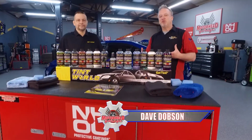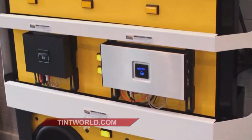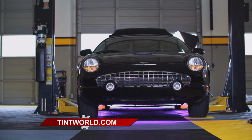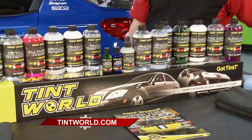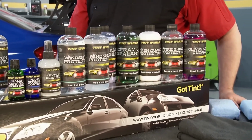Now, our friends at Tint World, as you might guess from the name, specialize in window tint. But Joe, you guys are so much more than that. You've got auto accessories, car stereos, lighting, and as we see here, ceramic coatings. We'll get to the system that you have for ceramic coatings in a minute, but first, let's talk about some of the misconceptions that people have about ceramic coatings.